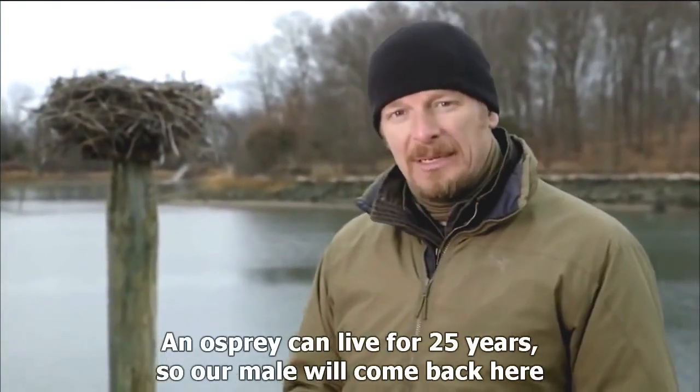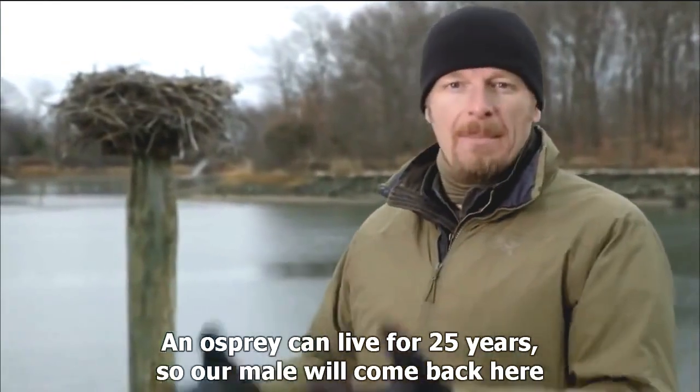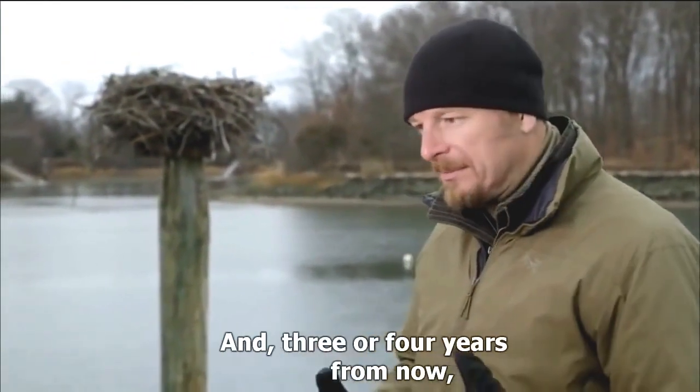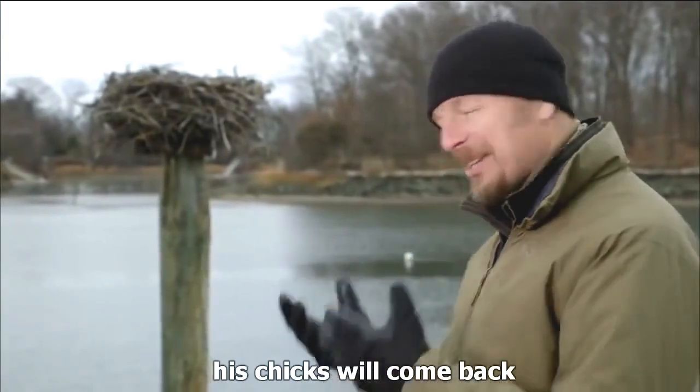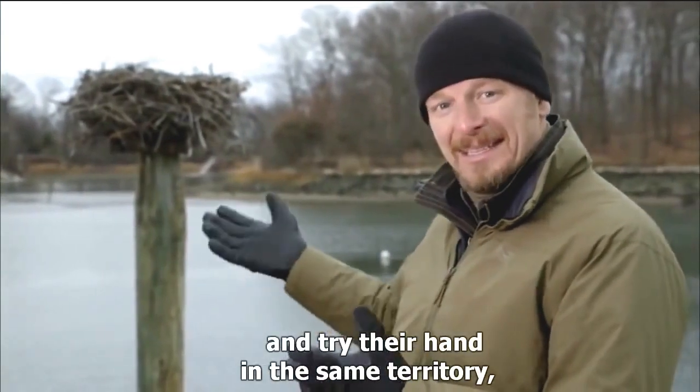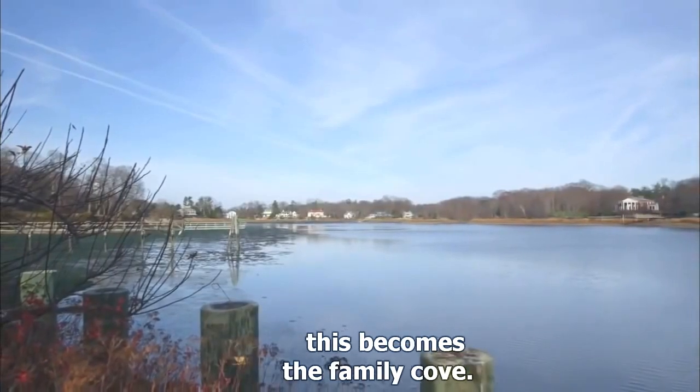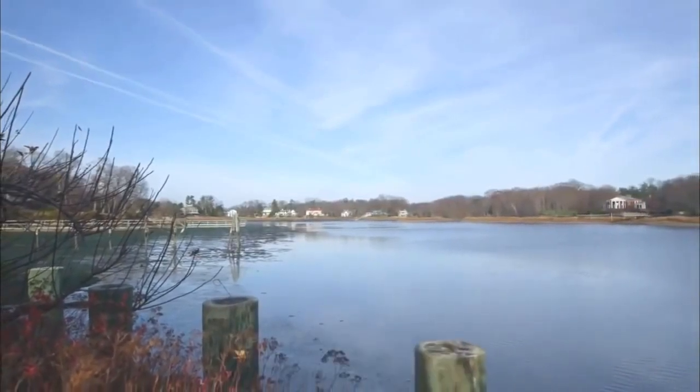An osprey can live for 25 years, so our male will come back here and have many more families over the summers to come. And 3 or 4 years from now, his chicks will come back and try their hand in the same territory. So, in some ways, they never leave home. This becomes the family cove.